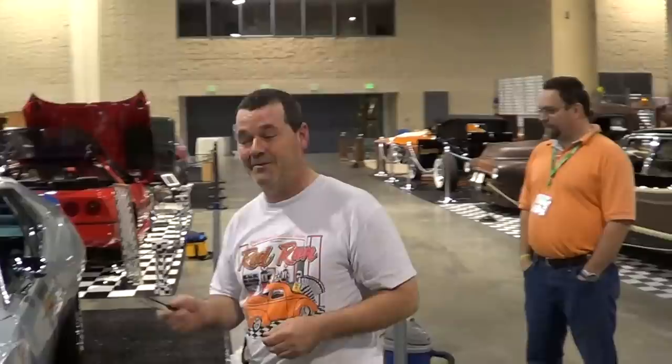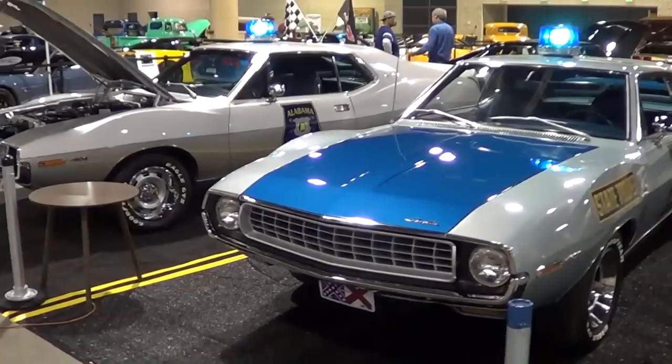Folks, there you go. Two Javelin police cars from the O'Reilly Auto Parts World of Wheels Birmingham 2013. Hope you all have enjoyed it.